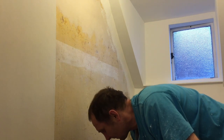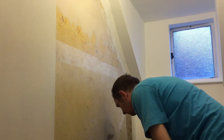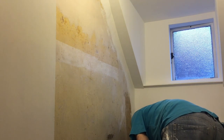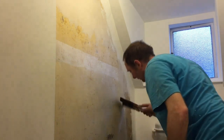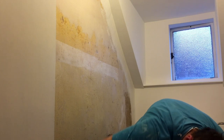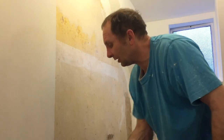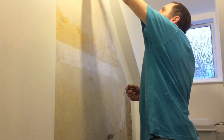So just doing this bottom section, which I don't think you can see. You've got an old building like this, or even if you're doing a newly plastered wall, you want to be sizing the plaster, which is basically sealing it up, ready for the paper. So I just want some thin down paste and just coat the wall up, nice even coat. Just to seal up the filler or plaster work.